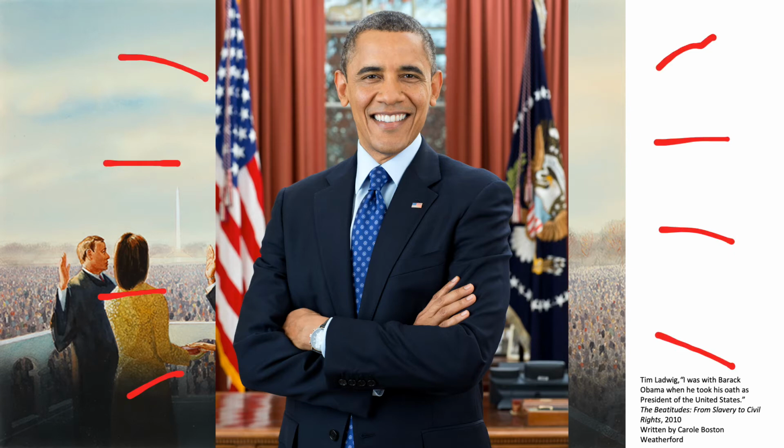This event happened because so many people came before them. People like Ruby Bridges, Rosa Parks, and Dr. Martin Luther King Jr. to demand equal rights for all people, no matter their skin tone. Although having a Black president was a very big deal, we are still fighting for equal rights for all people. Let's fast forward to today.